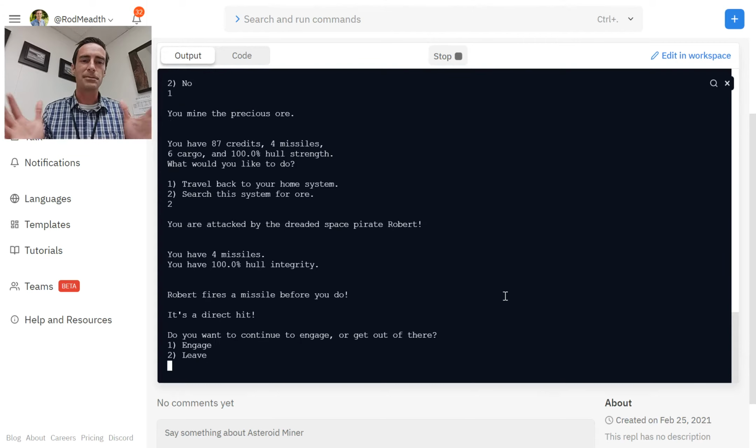Oh no! Look what happened. You were attacked by the dreaded space pirate Robert. You have 4 missiles, little status check for the battle. 4 missiles, 100% hull integrity. Robert fires a missile before you do. It's a direct hit. That's going to hurt me.